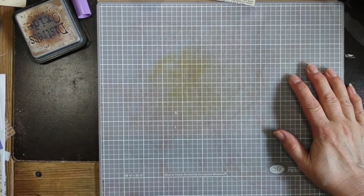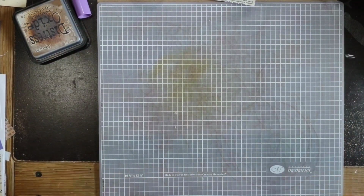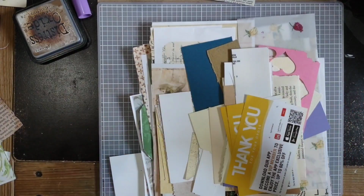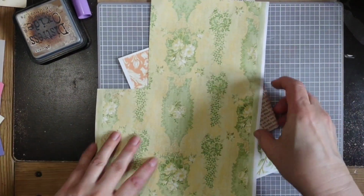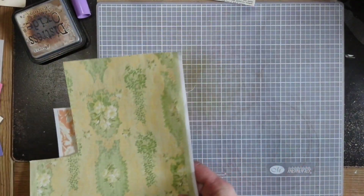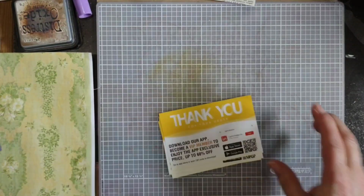So I've just pulled out my tear ruler just in case I need it. Let me stand it up here. So let's start. I'm going to just pull from this pile for now. It's a combination of scraps and papers and junk mail, and slowly, I've got some nice papers under here that would be good to cover things with. So I'm just going to stick it like that so I can see them. So I'm going to start with these.